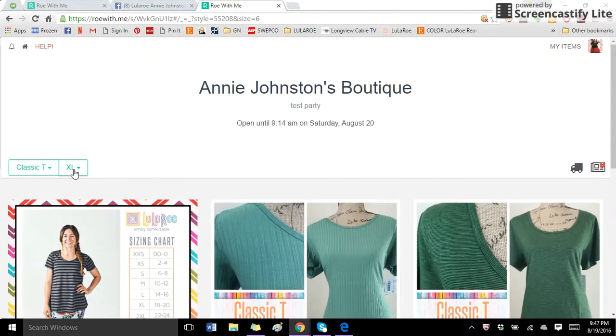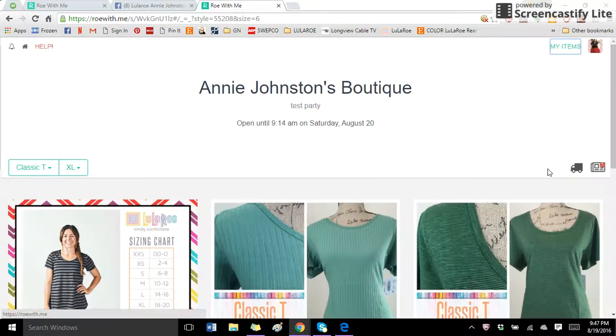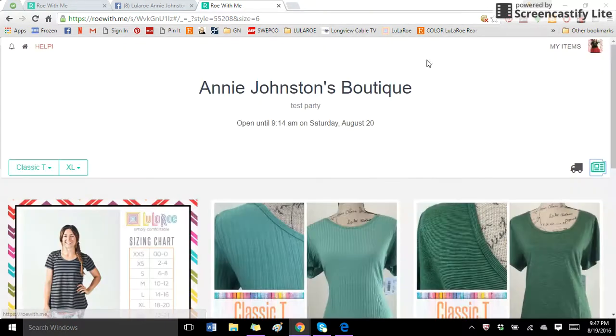So again, the most important buttons right here, find the style, right next to it, you find the size. Up at the top, you can ask for help. You can click my items and find out what you have in your shopping cart, and even the checkout form's right there, and it's also right here. And this is just a little button that lets you know your recent activity. If you were like, oh, where was that one I wanted that I clicked on later? That's it. How awesome and easy and awesome again is this new program.